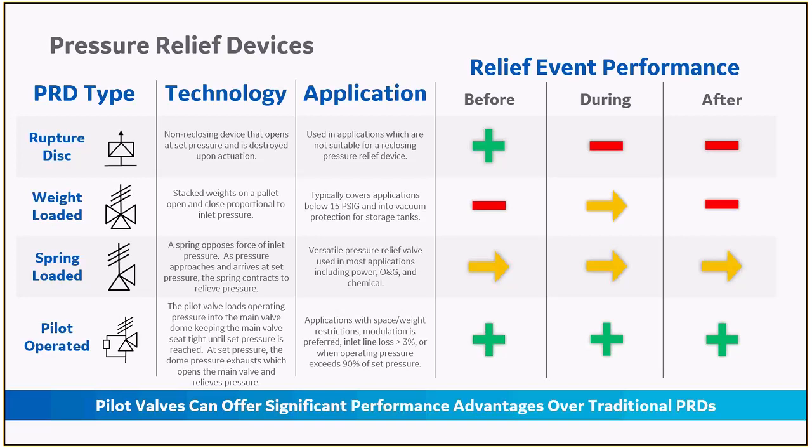Second, we look at a weight-loaded valve. So a weight-loaded valve is exactly how it sounds. You've got a pallet of weights stacked against an inlet pressure. These are very popular on tanks or storage tanks, and sometimes we call them breather vents. What they're really intended to do is throughout the day, they're going to breathe in and out as the sun comes up, heats up the tank, and then the sun goes back down and cools down the tank. The weight-loaded relief device will allow that tank to breathe in and out so that it doesn't have an overpressure situation or a vacuum. It doesn't pull a vacuum and kind of suck itself in.